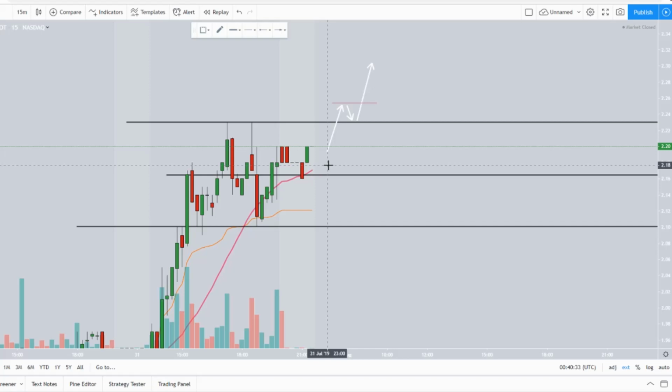Bulls versus bears. So what we want to definitely watch out for is we want to see a break below this moving average here at 216. If you're shorting, obviously, you don't want to see that if you're going bullish, but I'm talking about if you're shorting it.